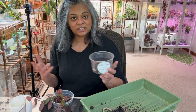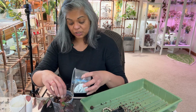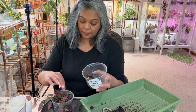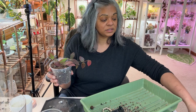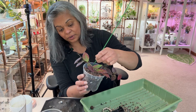The reason why I'm doing this again is because the leaves that it was growing, it completely fell off, and I'm just concerned that something was going on with it. You know. So let's see how this does in soil. I hate that this is going to be the one that's going through.